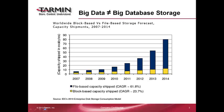However, the recent buzz around big data does not mean big databases. Quite the contrary. The traditional data storage technologies have been largely focused on relational databases, as these structured repositories have led most of the growth in enterprise IT through the beginning of this century.